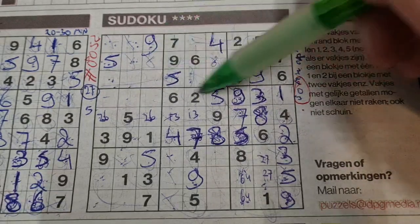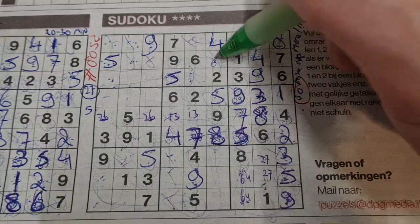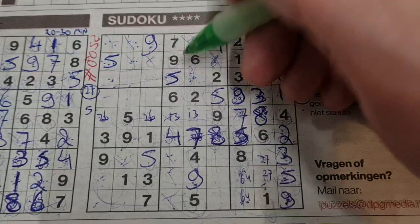So 3 missing numbers in this big square. One of the missing numbers is an 8 in this big square. We have an 8 in the first row, so no 8 there. And 8 in the third column, sorry, here, and 8 in this column, so no 8 there. So the only place left for the 8 in this big square should be there.